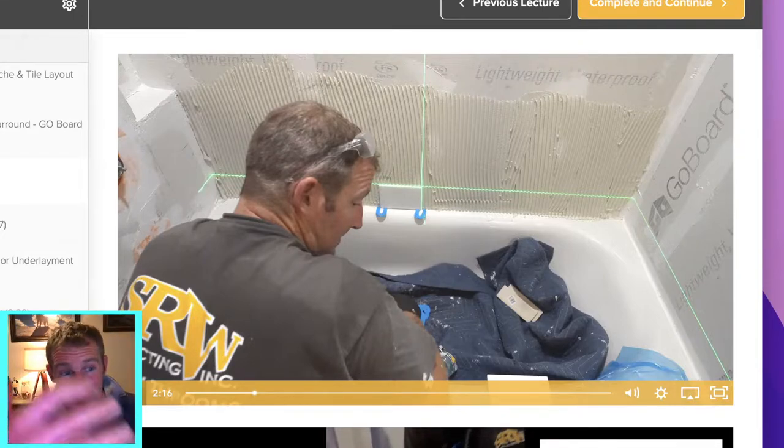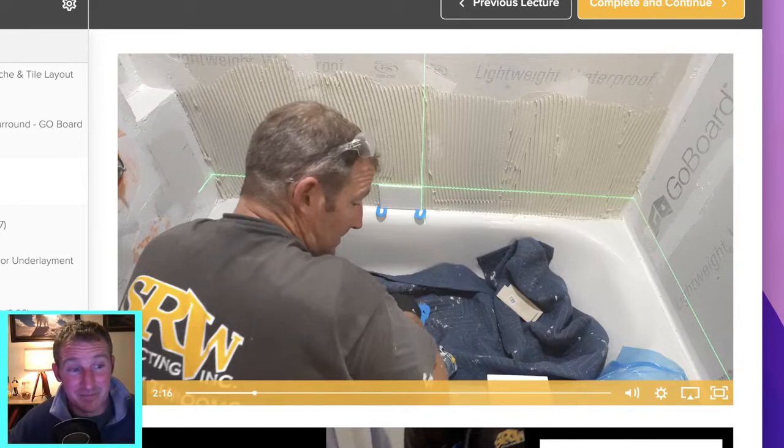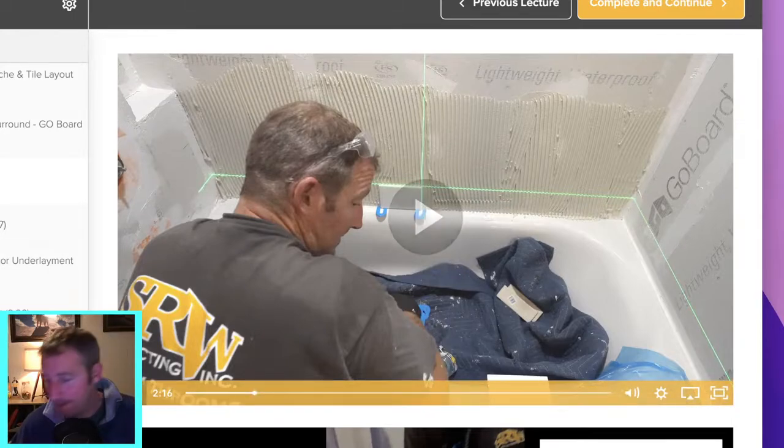And that's, again, why you don't want to be starting out with a full tile at that tub surround. You want to start with something less so you can scribe cut. And if your tub isn't 100% level or is uneven in some way, you have the ability to adjust that and make sure that that joint looks good.